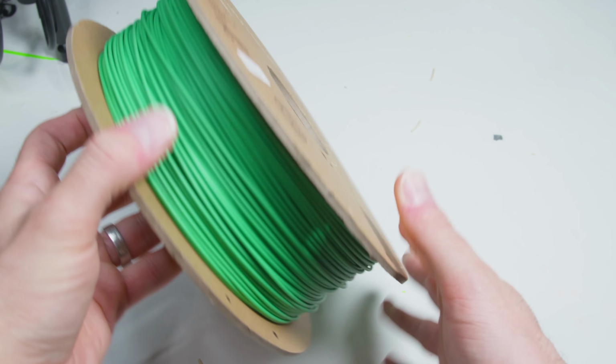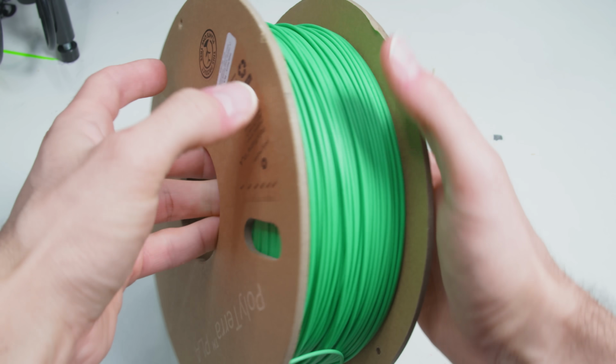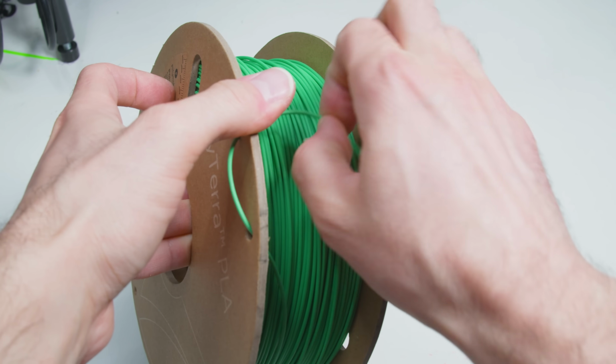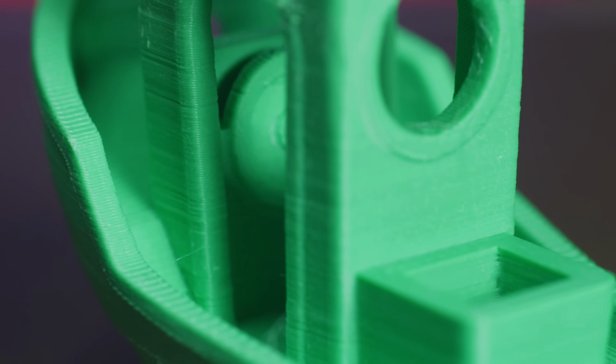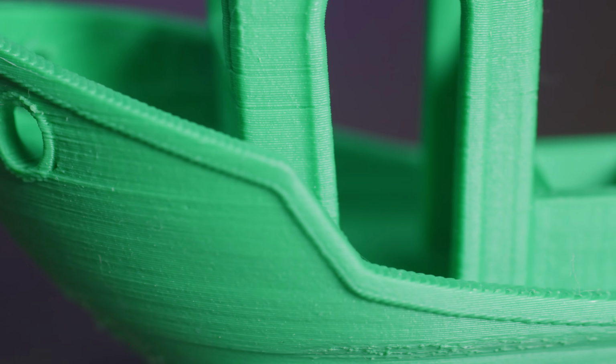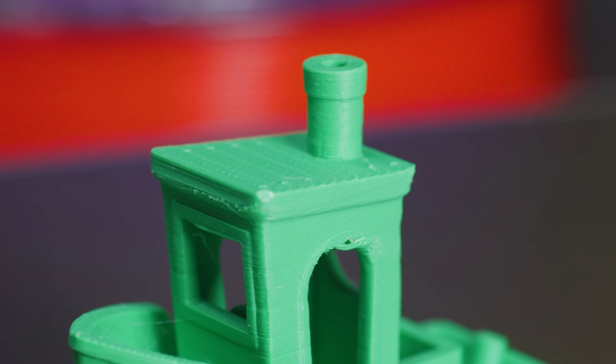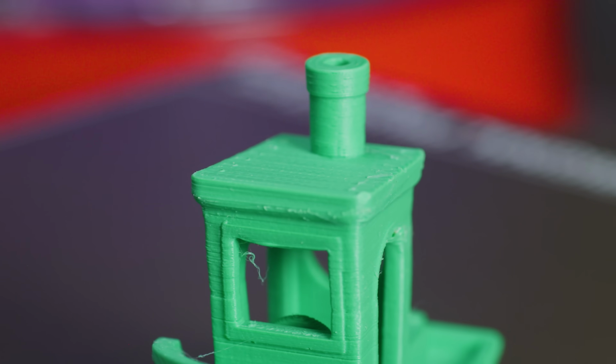PolyTerra is easy to use, it's made of 100% plant bioplastics, it ships on a recycled cardboard reel, and they plant a tree wherever a spool is sold, nearly 80,000 to date. PolyTerra has a matte finish that's really forgiving of defects introduced by sloppy printing. It doesn't stick to its supports, making it easy to clean up, and it's available for a stupid cheap $20 a kilo. That's cheaper than Micro Center.